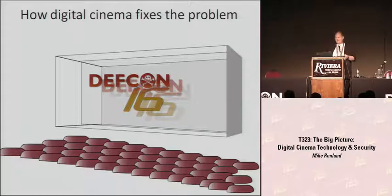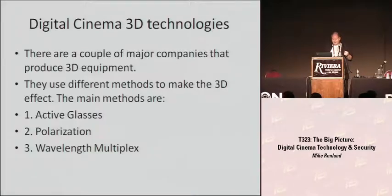So what they do is they put, like in this image here, they're going to have a plane in front of the screen that things will come out to normally, and it's not very far, and they're going to have some depth to the screen. So it's more like you're looking into a box with a whole lot of immersive stuff going on. It's a much better way of doing things. There are a couple of different companies that make 3D technology. We're going to talk about each of them. I'm only going to spend a brief moment on active glasses.